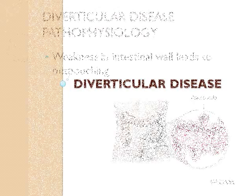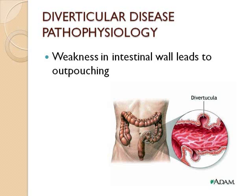Diverticular disease. There's a weakness in the intestinal wall that leads to the formation of these little pouches. It's associated with chronic constipation, and this chronic constipation is putting pressure on the walls of the colon, and it will eventually damage the walls, causing this weakness.